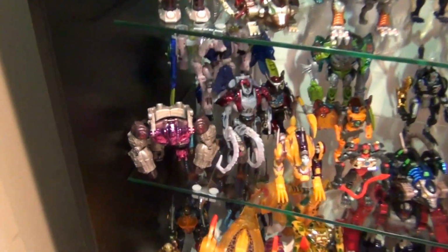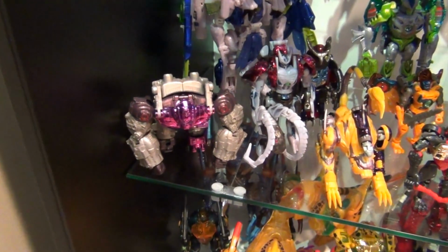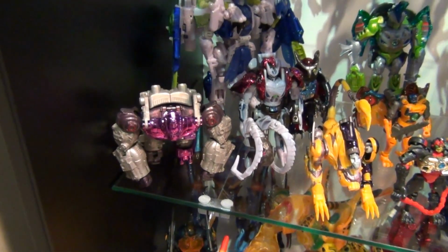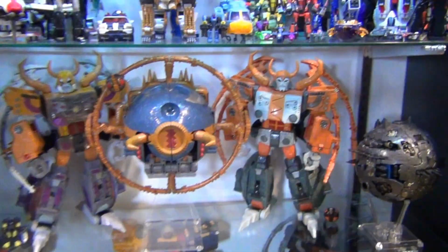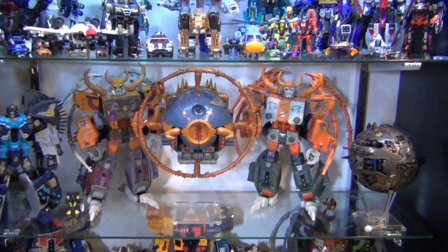I do have a pink Optimus Maximal, or Optimus Primal, that I got through a lot. I'd never even known that they had a pink version, but apparently some of the dye was a little bit off on a run and I ended up with a pink one.